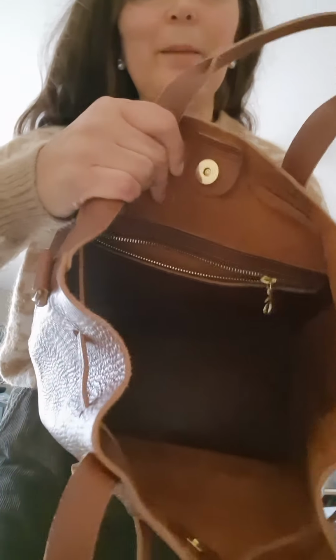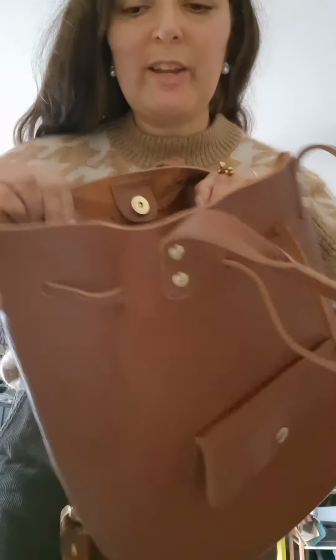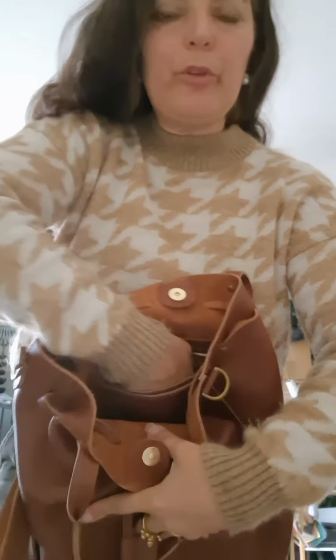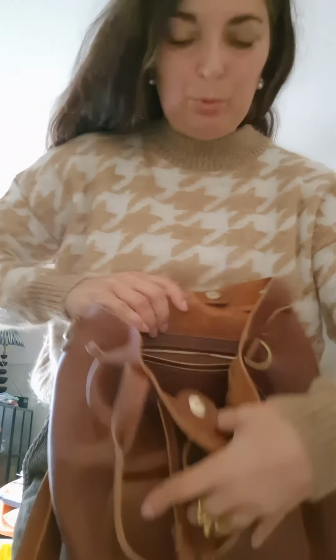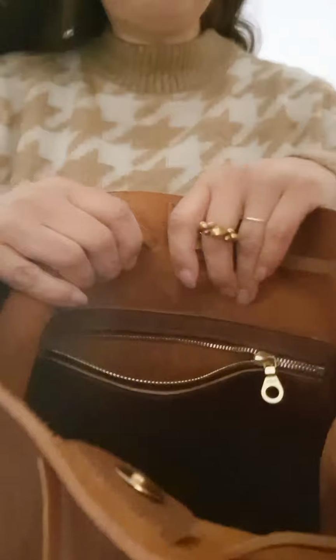So inside you have a beautiful deep capacity. As I say, there's nothing to get torn or shredded or stained, just the inside, the reverse side of the leather. And then in the back you have a beautiful deep zip pocket which will hold most phones, and the zipper is very important. I've taken a lot of care with this.